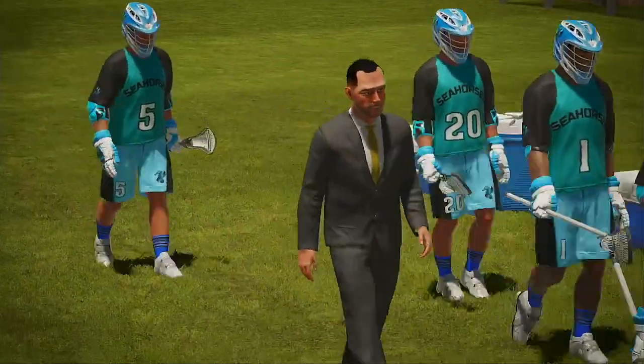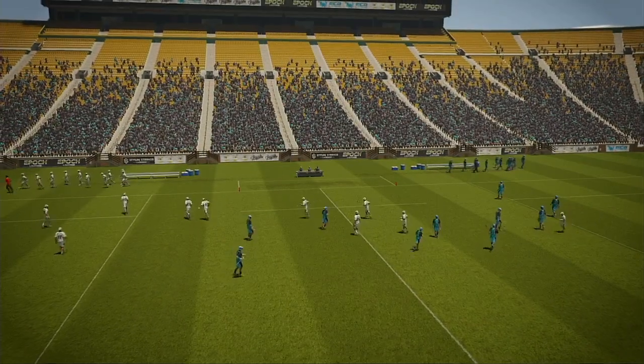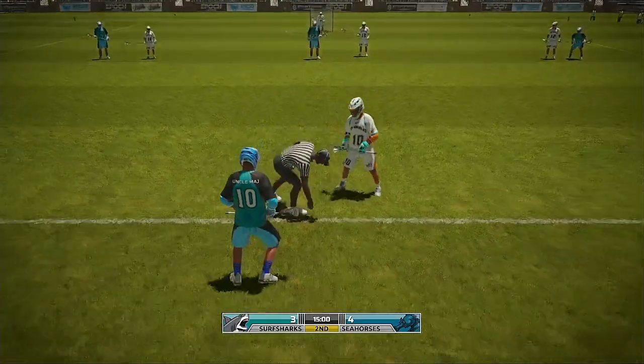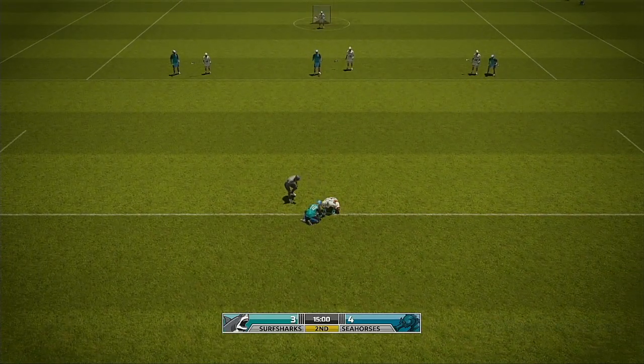Well, a high-scoring first quarter comes to a close. Both teams finding the back of the net on a regular basis. But in the end, the home team come away with a narrow lead. It's 4-3 as we head to the break at Durham Bowl.